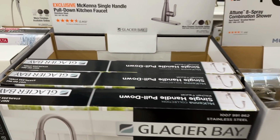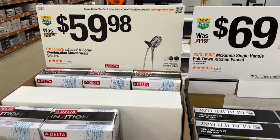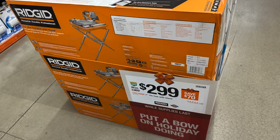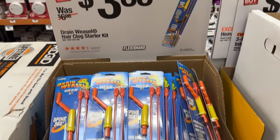Also had some of these other items here on sale, whether you're going to be renovating your sink or your shower. You can grab some of these faucets here. Pretty good prices on these. And then we see, again, just a few more options for those. Also have the Ridgid option here for a little work table. You can grab that.